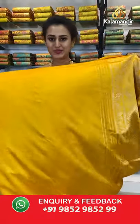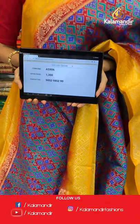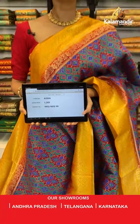The pallu is contrast zari woven and the blouse is contrast again. Nice and amazing. Now I'll give you the pricing and the contact details of this one. So here are the details. The code is AS906 and the price is 1300. To buy this, take a screenshot and ping us on 9852-9852-99.